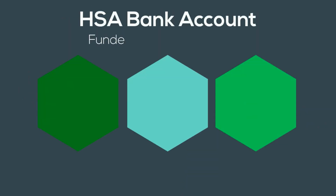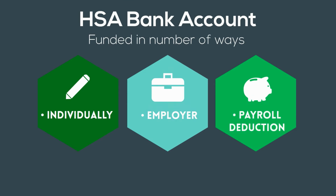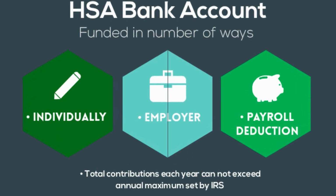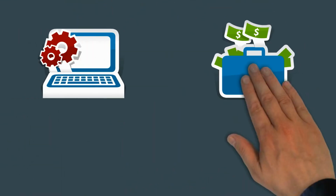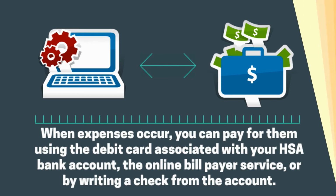The HSA bank account is funded in any number of ways. You can make contributions individually, your employer may make contributions on your behalf, or you may choose to contribute through pre-tax payroll deductions. The total contributions for the year cannot exceed the annual maximums set by the IRS. Then, when expenses occur, you can pay for them by using the debit card associated with your HSA bank account, the online bill payer service, or writing a check from the account.